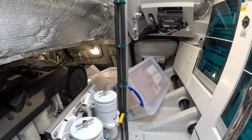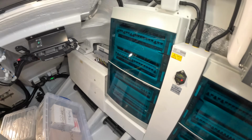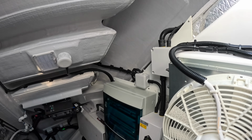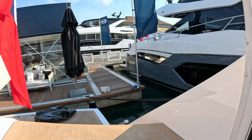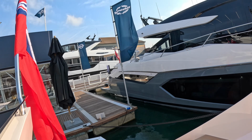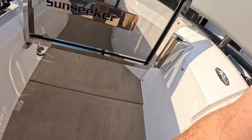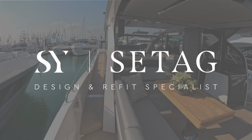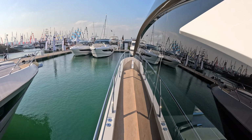Brilliant. That, I think, is a fairly comprehensive tour. Load of circuit breakers here. Look at this, all in these cabinets. Lighting here. Light switch I found. Here. Let's turn it back off. Leave it as we found it. Good. Let's come back out of here. There we are. Pop that one back down. Close that over. And that, I think, is a fairly comprehensive tour of a Sunseeker Predator 65.